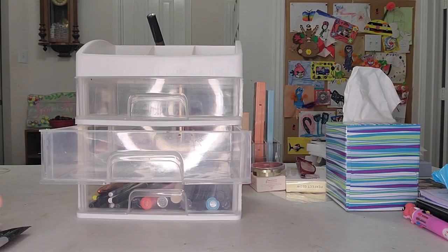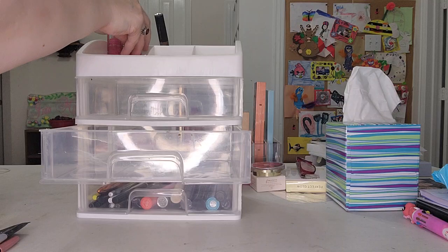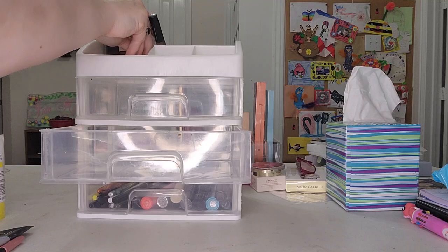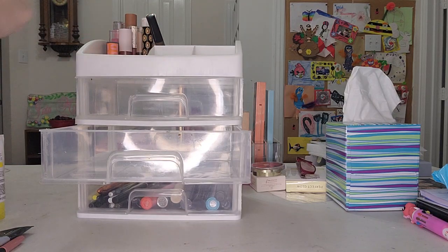Okay, in this drawer, let's put all the lipsticks. Do I want to? No, I want to put the lipsticks on top. Yeah, because those are a lot. Will they fall over? I don't know. Maybe. I could change this at any time too. I know I have a lot of lipsticks. They're just hiding.